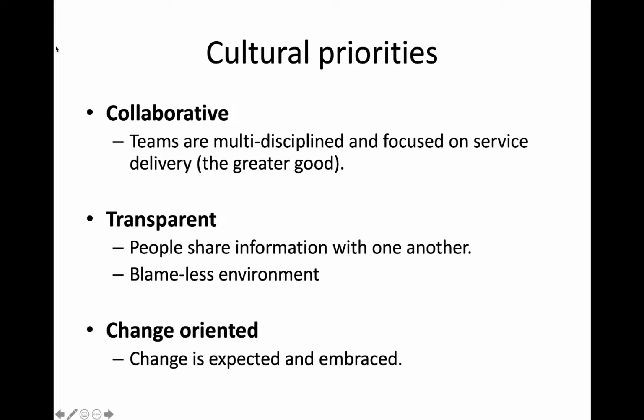DevOps cultures are also very change-oriented. Our traditional IT organizations generally hate change. They try to avoid change whenever possible, and they batch up changes, which increase the risk of change. DevOps organizations expect change. They embrace change. They look at change as a learning opportunity. And even when they fail, they'll fail quickly and recover quickly and take the lessons learned from that experience to improve the service delivery process in the future.